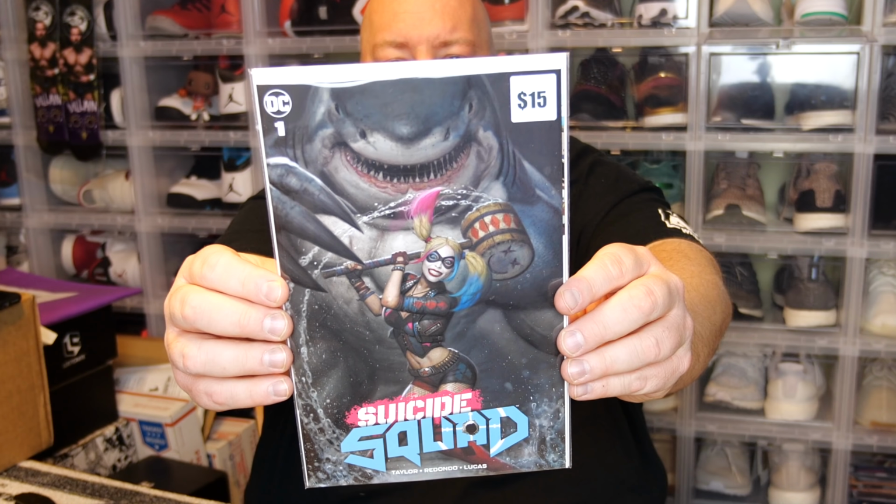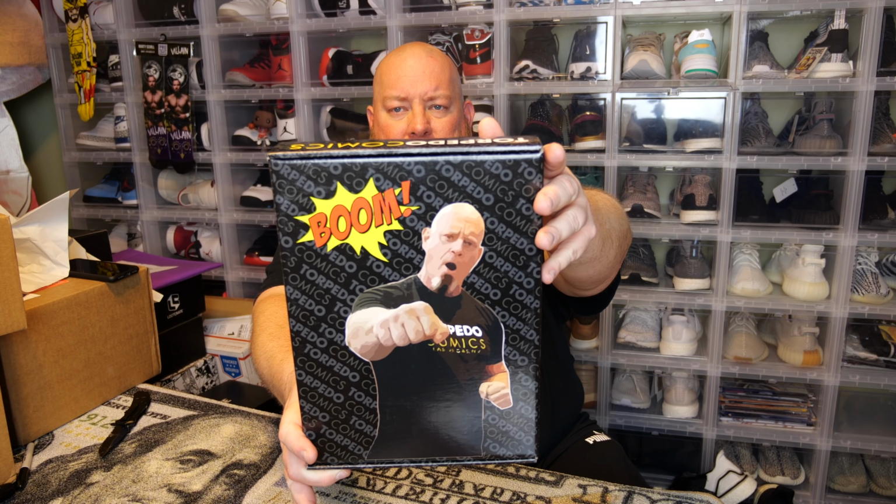So like I said, with this comic book mystery box, you better be a fan of variant covers, because most of your comics will be variant covers. But I mean, for 30 bucks, it's a lot of really nice books. So I'm not complaining whatsoever about the contents of that box. I'm happy with it. So here we go with the Torpedo Comics Boom comic book mystery box.